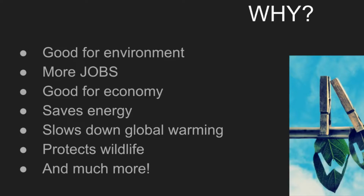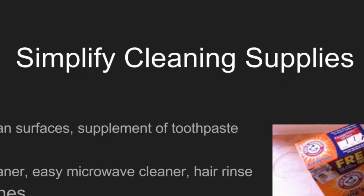And it also saves energy, which saves you money, and it's a great thing when you can save stuff like energy. And it slows down global warming, so there'd be less burning of landfills to clear up space. It protects wildlife. Same thing with the landfills, because landfills take up lots of space, and recycling doesn't take as much. And there's much more stuff that I could say, but don't have enough time.